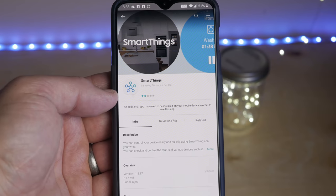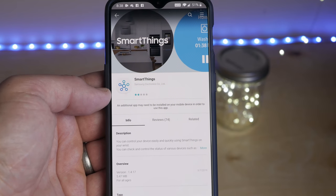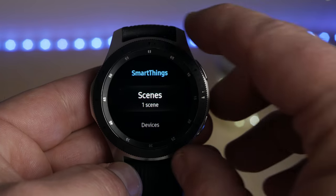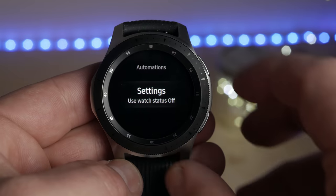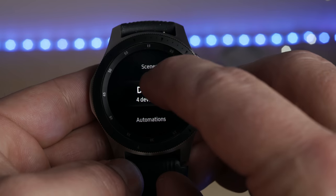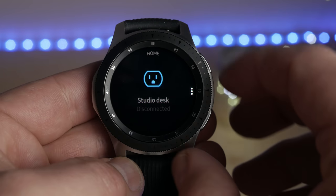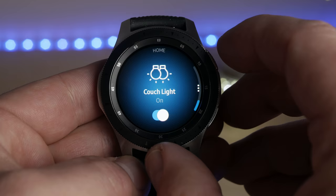Next up is the SmartThings app, and this is kind of specific for people that have the Samsung SmartThings hub, like I do, and a bunch of devices hooked to it. But this lets you access your scenes, your devices, your automations, all from your wrist. You can navigate to any of those settings, turn your devices on and off, trigger your scenes, all from your wrist without having to pull the phone out of your pocket. It works really well, really reliable, and I absolutely love this app.